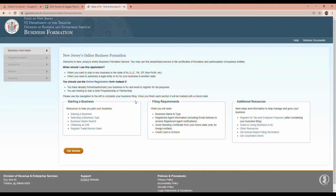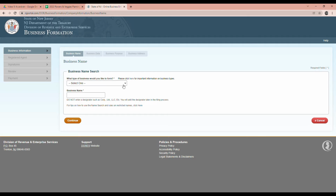And once I click on this page, you can see that there's a whole section dedicated to starting a business. There's honestly a lot of resources on here already that tell you what you need when you're filing for an LLC. But basically, if you just click Get Started, it will take you right to this form and you can say, what do you want to form?